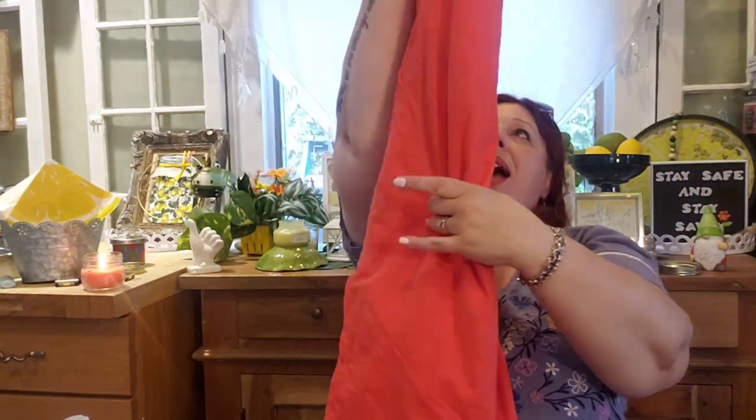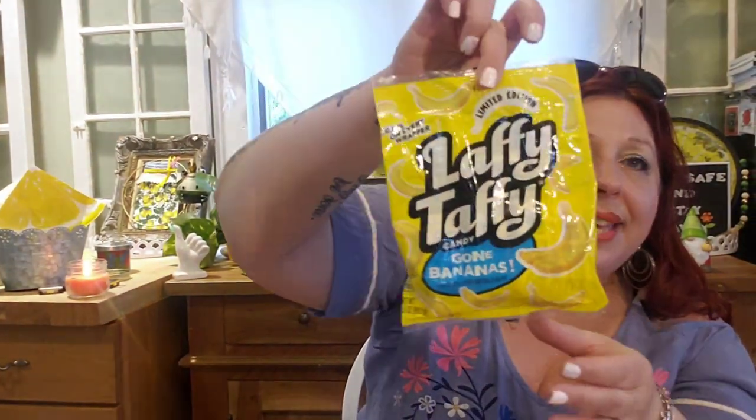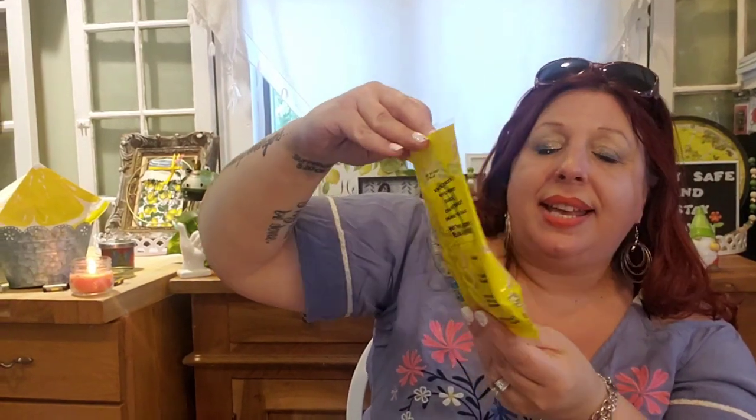It's a 2X, so it's kind of huge on me, and I'm going to bleach tie-dye this one as well. I bought two of them in case I screw one up. I can try again, because I do sometimes make little mistakes, but for $2, why not? I also picked up some Gone Bananas Laffy Taffy because my son absolutely loves banana everything, and he's going to love this. So I picked that up for Chris.